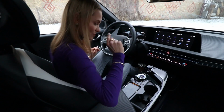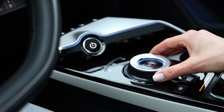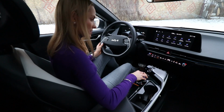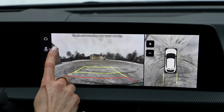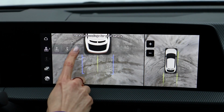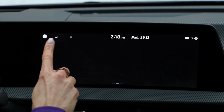Lovely. Let's have a look at the cameras here. So to change your gears, you've got the knob in here to twist. Okay, drive, reverse. So these are your cameras. Let's have a look at the cameras. You can pop that button. Okay, very, very good.